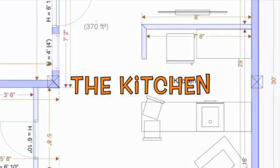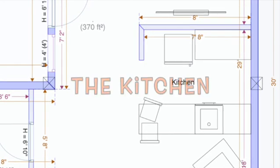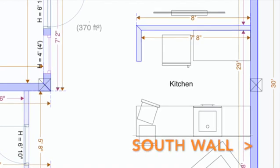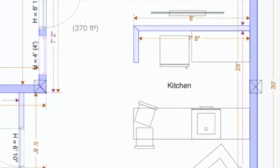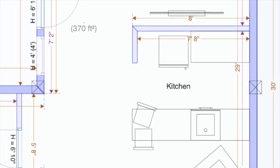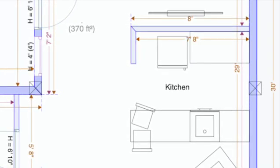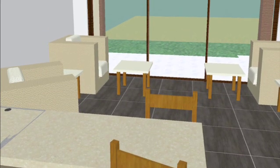The kitchen is galley style, and with that galley style we're going to have a sit-up bar. And note that that wall is a south wall. So on that south wall we will have 0 windows because all you're going to do is bring in all that heat.